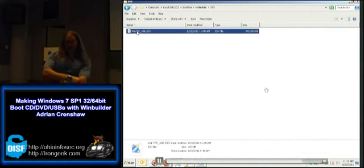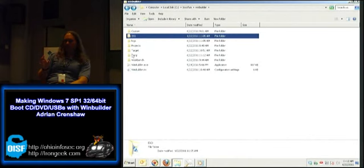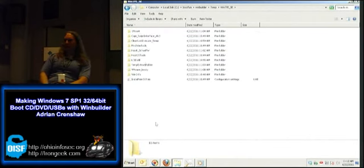And I'm trying to think of the next thing we'll show. Oh, the ISO. When you generate the ISO, it's going to be in a subdirectory of whatever directory you have Winbuilder in, just called ISO. And that ISO you can burn with whatever burning software you're used to using.